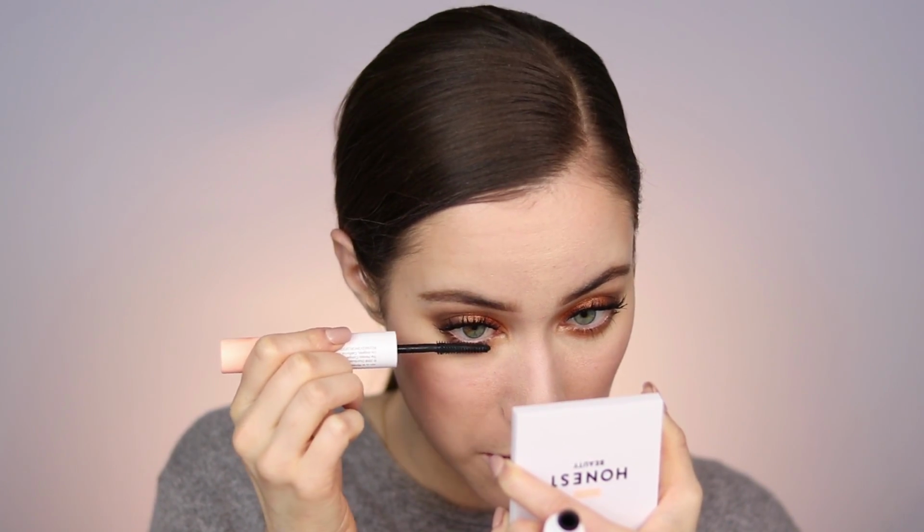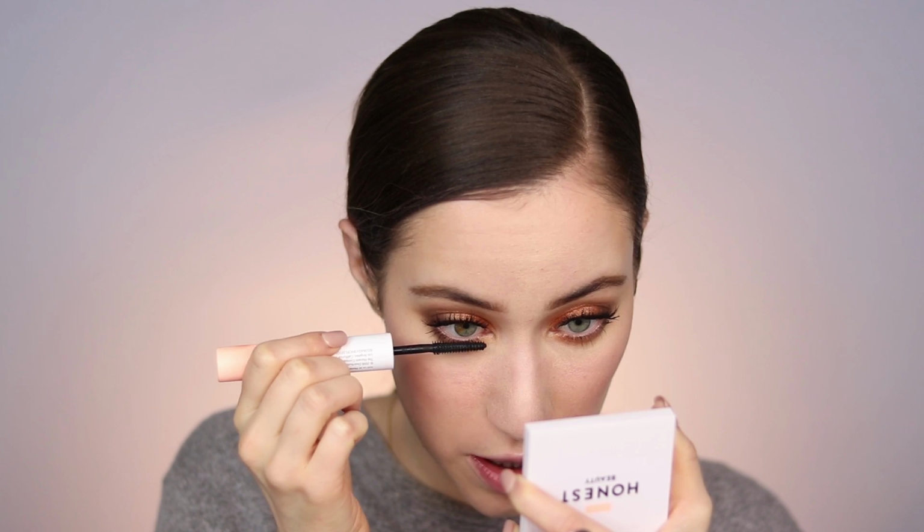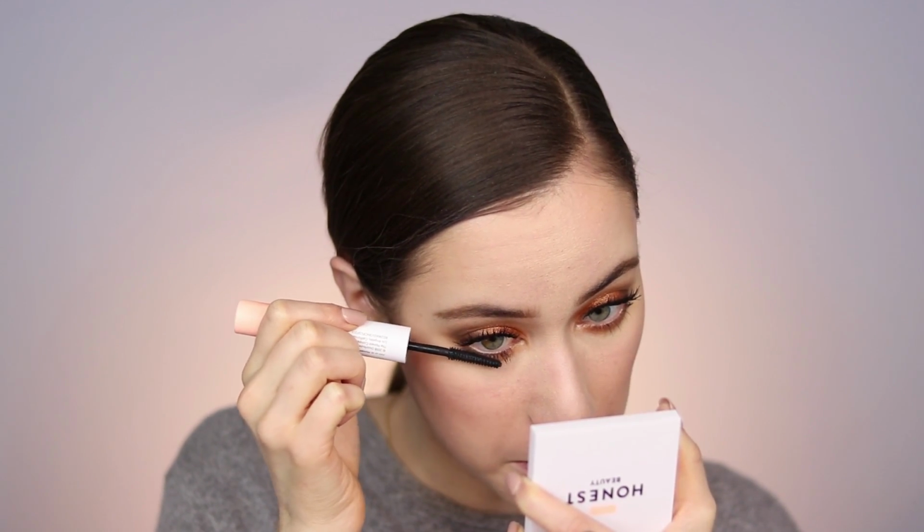I hope that it wears well, because if there's any smudging and flaking with mascara, I just can't deal with that. But hopefully this doesn't smudge or flake, and this would be amazing if it didn't. Really, really into this mascara.